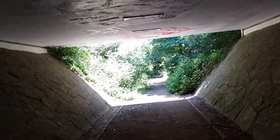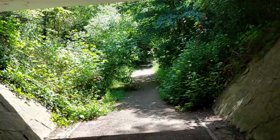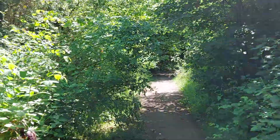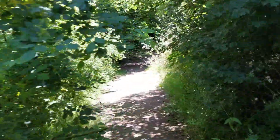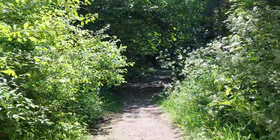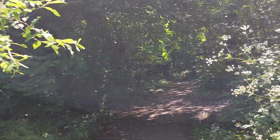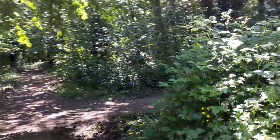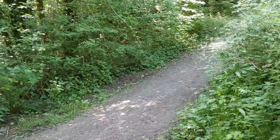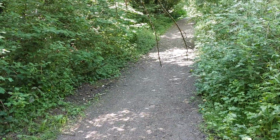When I was here the first time, I just loved being here. I just loved exploring this path, to be honest. Now, as you're about to see, there's a path off to our right. Here we are.